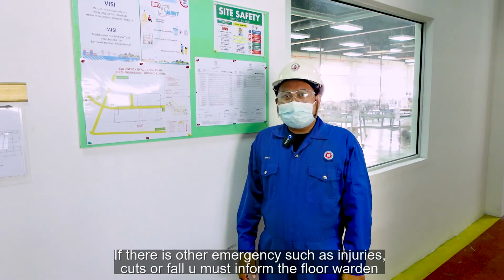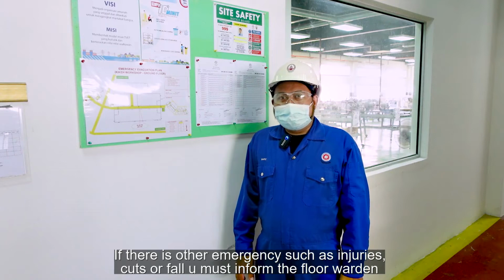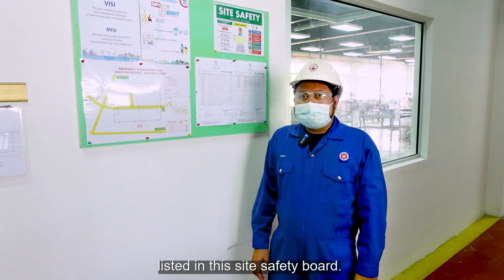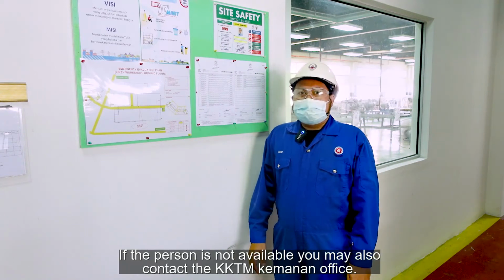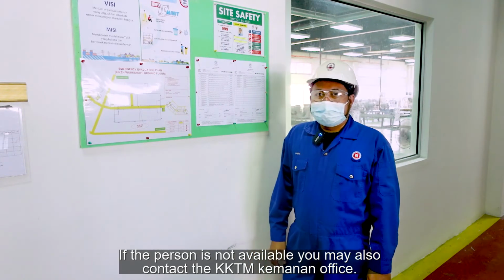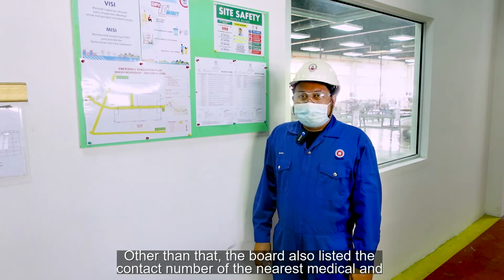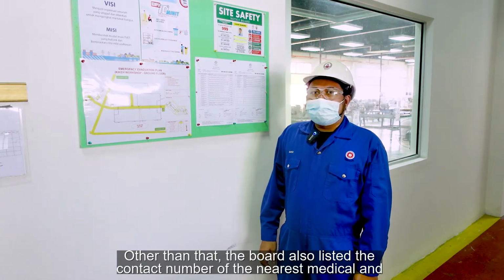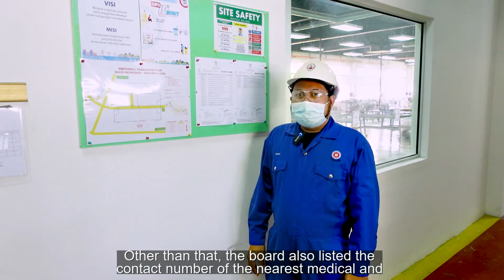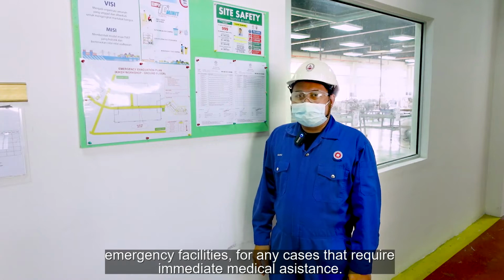If there is other emergency such as injuries, cuts or fall, you must inform the floor warden listed in the site safety board. If the person is not available, you may also contact the KKTM Kemaman office. Other than that, the board also listed the contact number of the nearest medical and emergency facilities for any cases that require immediate medical assistance.